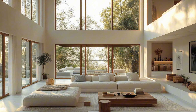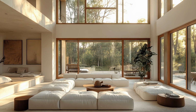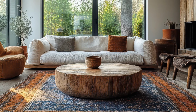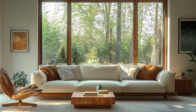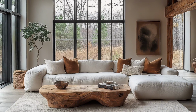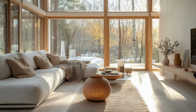These carefully chosen, quality textures bring warmth to the space and reinforce the Scandinavian ethos of creating a harmonious and timeless environment. With these thoughtful accents, your space embodies both functionality and charm, blending simplicity with the inviting qualities that make Scandinavian design so timeless and appealing.